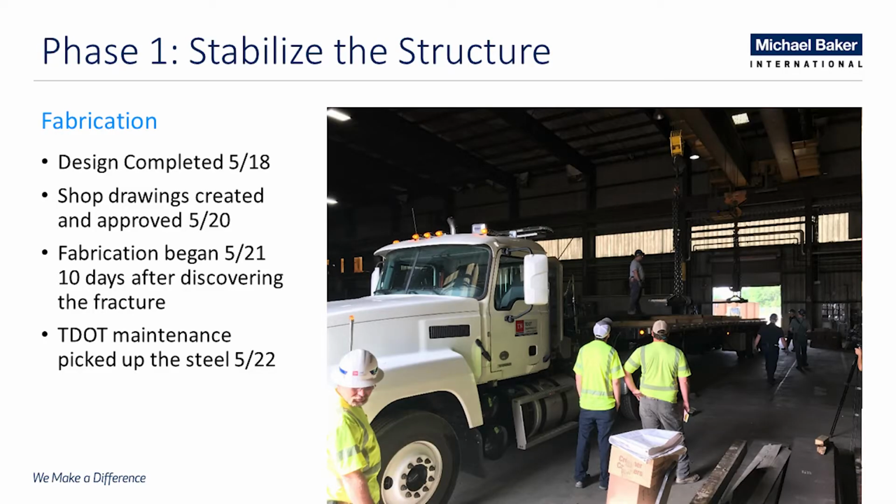We immediately revised our plans, revised our analysis, calculations, and plans were released for fabrication the very next day. So fabrication began just 10 days after the discovery, and Stupp Bridge worked around the clock cutting plates and pre-drilling holes. TDOT picked up those plates and delivered them on that very Saturday following their work. So really very fast-paced fabrication and things were moving through very quickly.